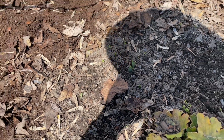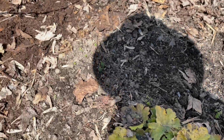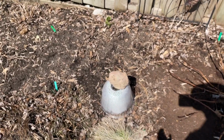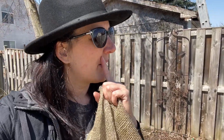I ordered the cloches that are chicken wire cloches, and I think those are better. I just couldn't find chicken wire cloches anywhere. And just so you know, cloches are insanely expensive. I guess it's because they're kind of awkward to make out of chicken wire or any type of wire, because they're circular and pretty looking.